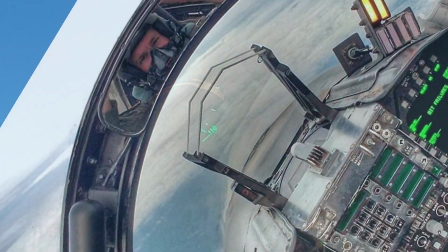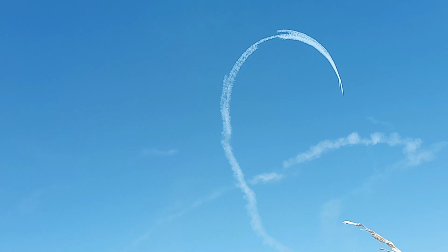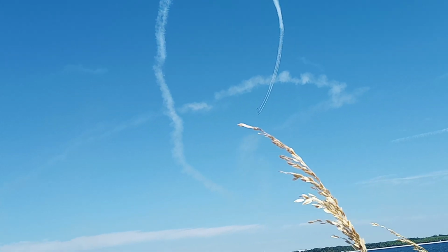The jets that the Blue Angels use are standard fleet. The armament is removed and smoke cannons are installed. The smoke is a wax-based biodegradable oil. The purpose is twofold. It's for spectators and for pilots making paths of opposing planes much clearer.